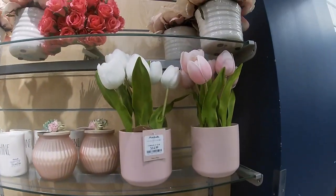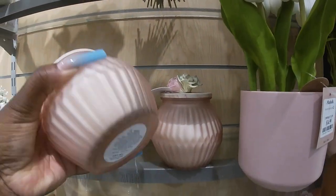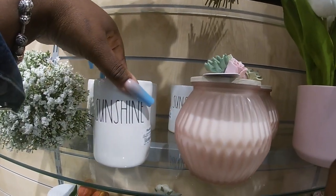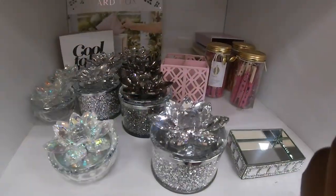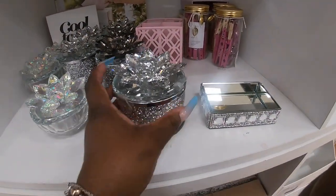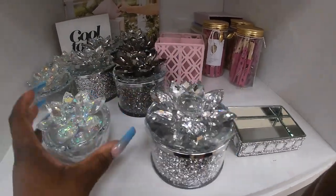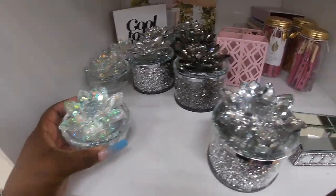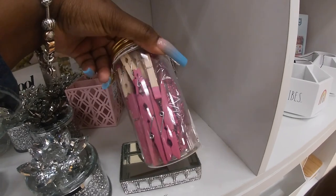Flowers, $14.99. Oh, this is cute. And then sunshine for $10. It's a candle. How pretty are these? $12.99. I see the silver and the black. And this one. Clothespins. They have some in glitter and some in paint.